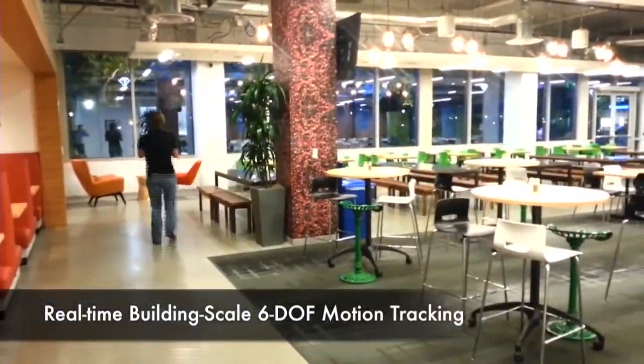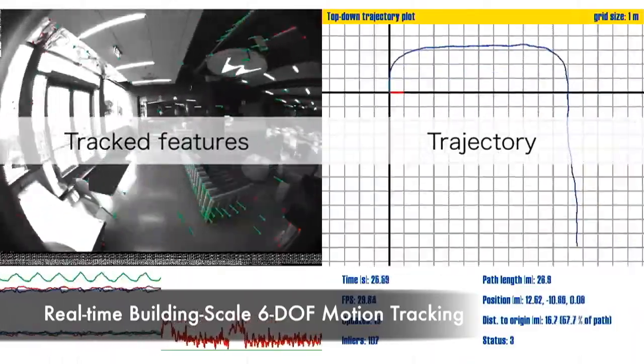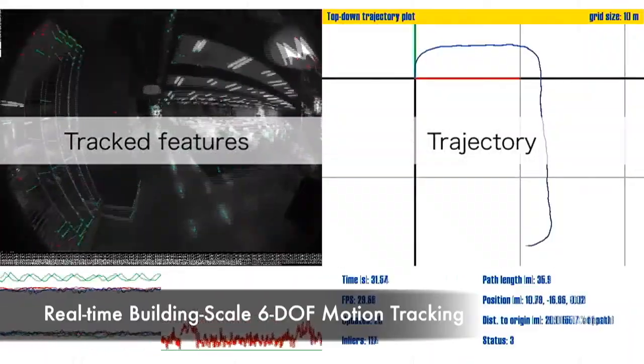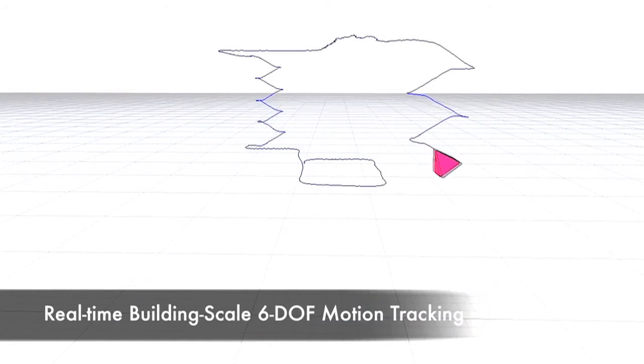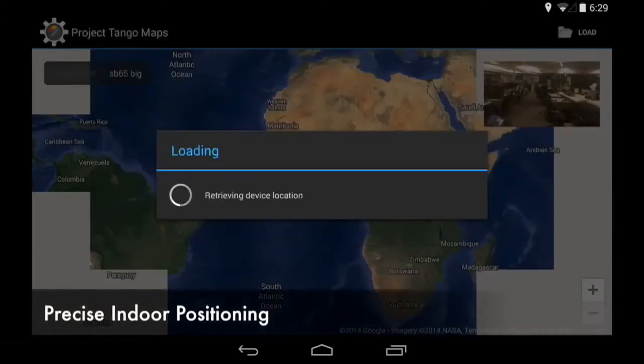So this is just using the vision, and what you'll see now creates that trajectory. It's using the sensors to know where it's pointed, but the trajectory is coming just from processing what it's seeing. So you see going up the steps, across the building, and down.